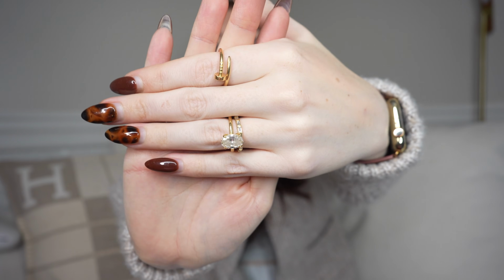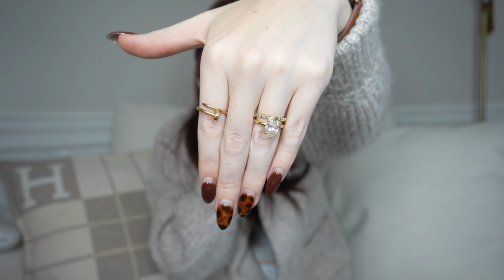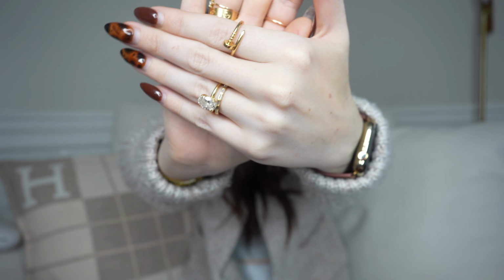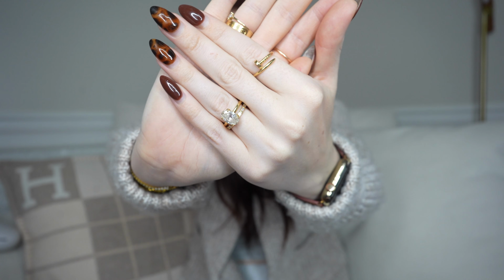I love it so, so much. And then we were still in Italy for a while. We didn't get home until the end of January. So that is when I officially had it on my hand. So here's what she looks like. I have done a video on this before. I did my updated jewelry collection, my most worn pieces. I'll have it linked down below if you haven't seen it.